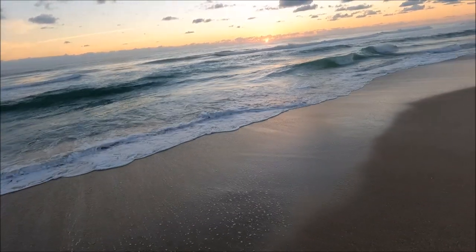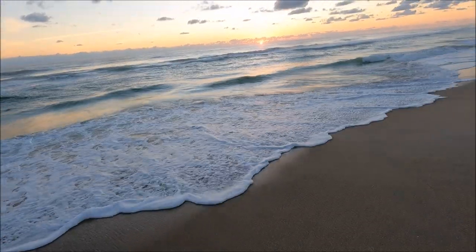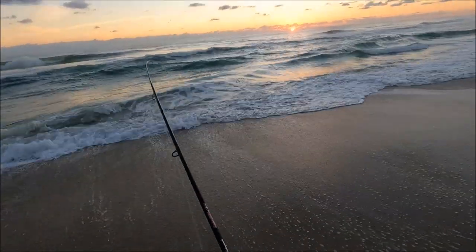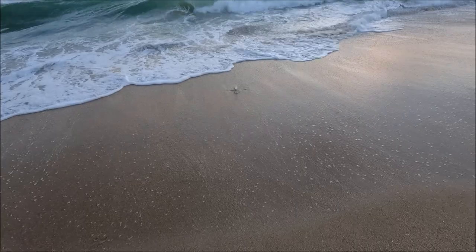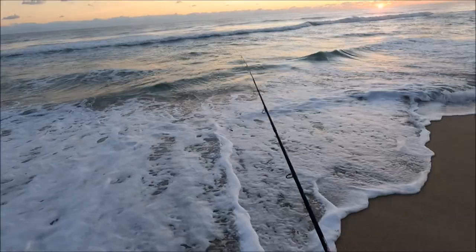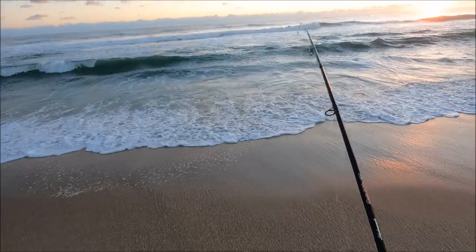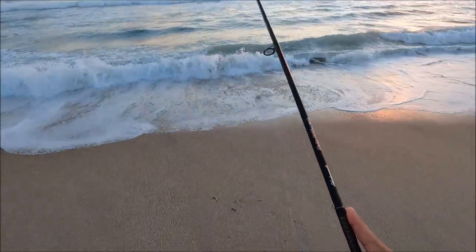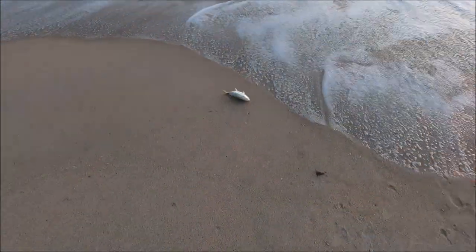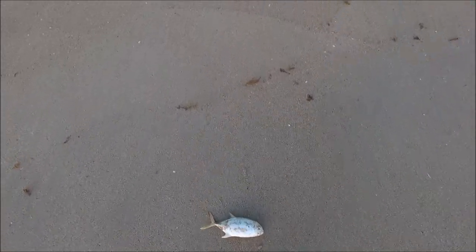Catches everything. Catches snook. Catches redfish. Amazing. Oh, here we go. Right there. Right there. Oh, ladyfish. Ladyfish. Oh man, this is so cool. This is fun. Two feet in front of me. Incredible. Look at that. Look at that, guys. Look at that pump. Look at that pump.